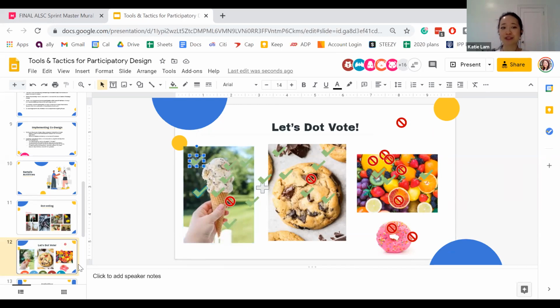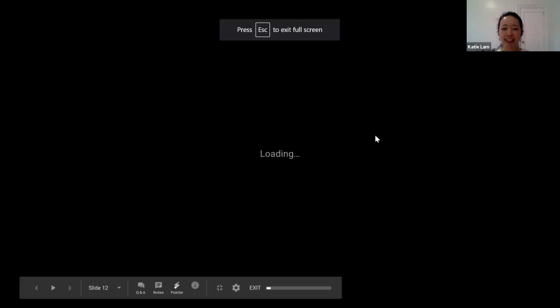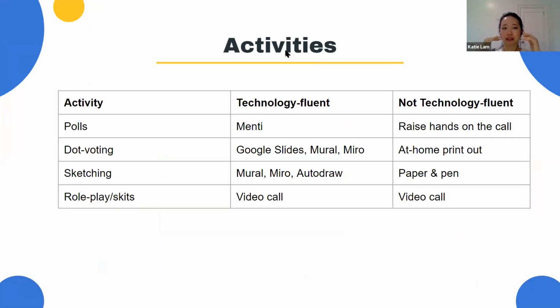Okay, I think we have sufficiently learned what dot voting is and seen how that can work on this Google slide. Let me open it up again to the presentation. Great, okay. So going back to the community-centered perspective that Eric and I have been talking about, I wanted to share a few examples of activities that we used or that I have seen used in similar co-design environments. I explicitly wanted to share ways that you could scale those activities based on not only the size of the decision that you're trying to make, but also the degree of technology fluency that your audience might have.